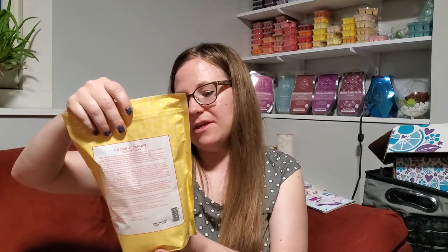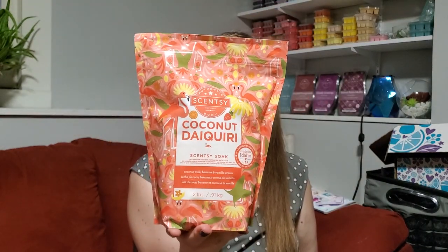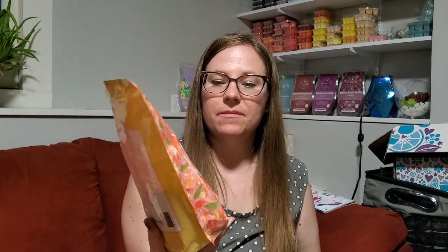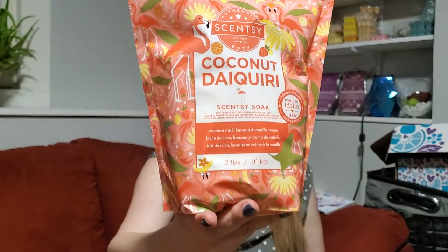The other body item that we have here is the Scentsy Soak in Coconut Daiquiri. I think this was also available in the Blue Agave or whatever it is. And I'm glad that I got it in the Coconut Daiquiri. Scentsy Soak is a bath soak. It's like Epsom salt, really fine, almost like a powder, scented.